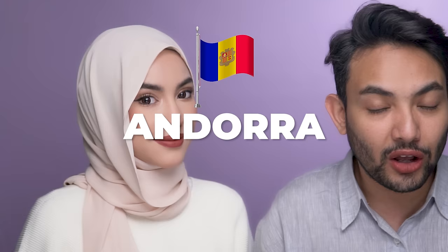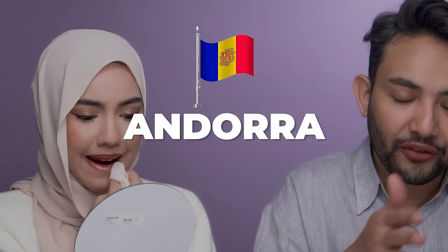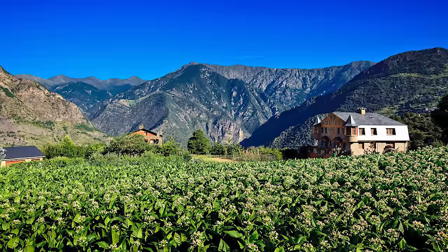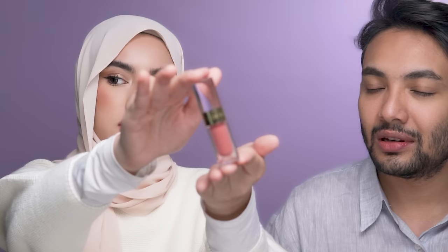Let's move to our next country called Andorra. France and Spain dekat tengah. Betul kat tengah. And Andorra ni juga adalah negara yang produce tobacco. Dia adalah negara yang ke-16 terkecil kat dunia. Dan ke-11 orang tersikit kat dunia lah. Dia punya kawasan dia 468 km persegi. Zoom in sikit.